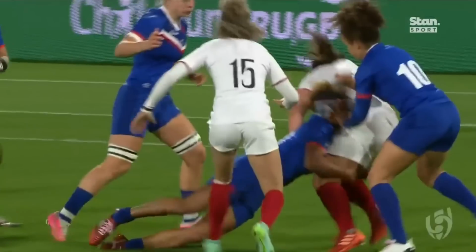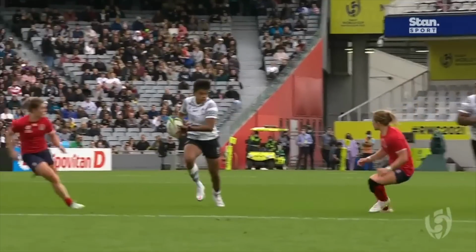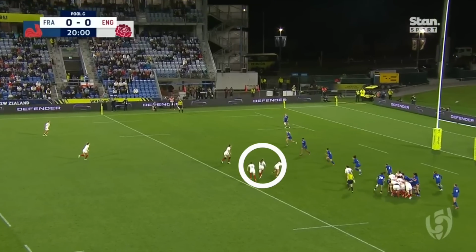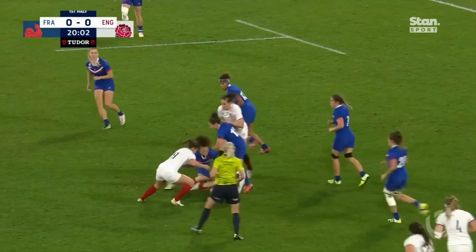The two centres, who both had outstanding games, they're brilliant. Vernier, one of the best 12 performers of the tournament. And this is a tournament with Ndongu, the Fijian 12. I mean, honestly, she was phenomenal. And here she has eyes on both Scarrett and Harrison, meaning Roland carries herself. But she steps in to make a brilliant contact, ending any momentum Harrison had, whilst Drouin gets her to ground.